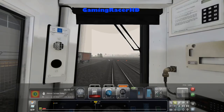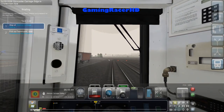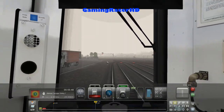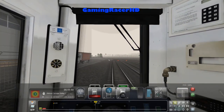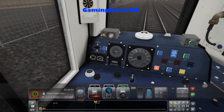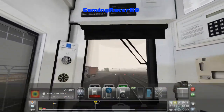Unless it's on the lights. I believe we can depart, if I'm not mistaken. I'll just check the lights are in the right one, day ahead. Alright, so let's get going.